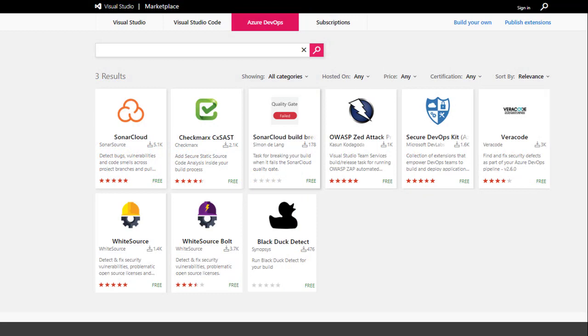For example, SonarCloud is a continuous code quality static analysis tool. It includes security as well as other code quality aspects, like, for example, maintainability. It has code smells and different code quality analyses. Checkmarx is a static application security testing tool. WhiteSource for open source libraries, vulnerabilities, and licenses. Black Duck for open source libraries as well, vulnerabilities and licenses. BinSkim is a binary static analysis tool that provides security and correctness results for Windows portable executable files.